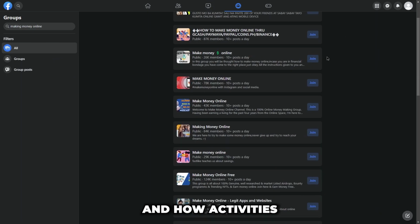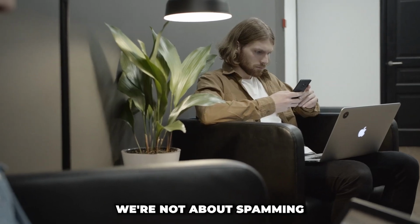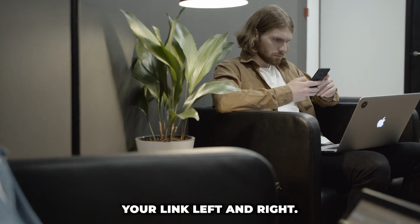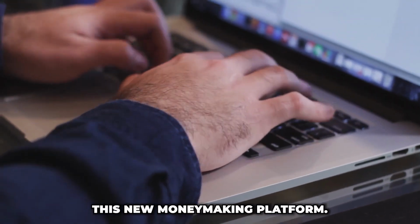Check the group's member count and how active it is. Bigger and busier are better. But hey, we're not about spamming your link left and right. Instead, craft a catchy post that introduces this new money-making platform.